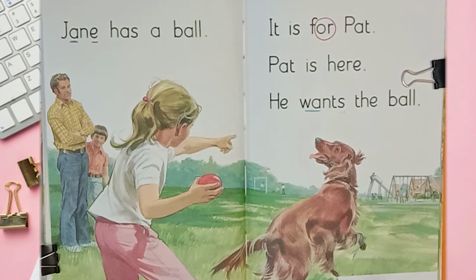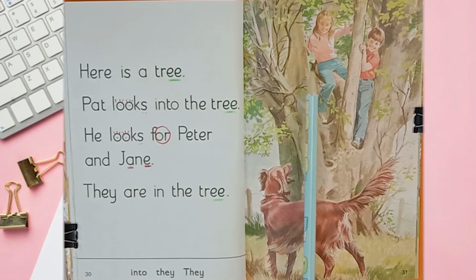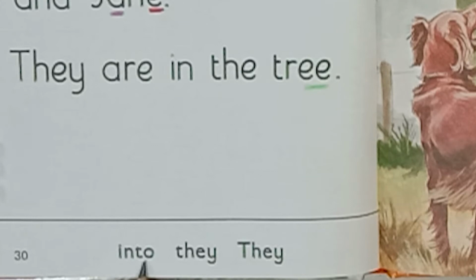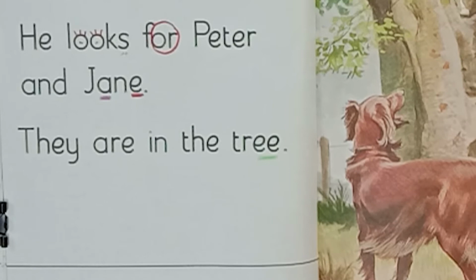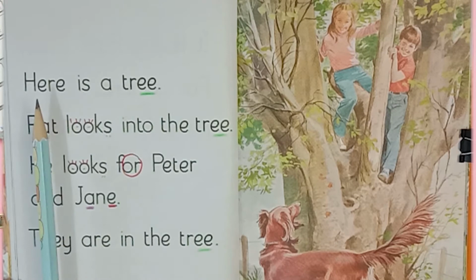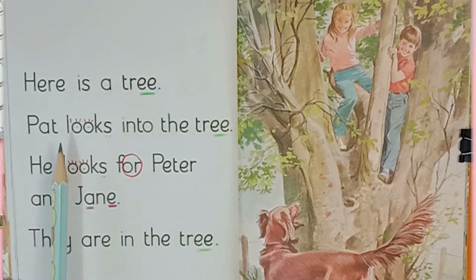All right, what do we got here? Peter and Jane are both in a tree. Dog is apparently barking. He wants to join. Let's read. Down here, sight words, into, they. Here is a tree. Remember EE is a long E. Here is a tree. Pat looks into the tree.